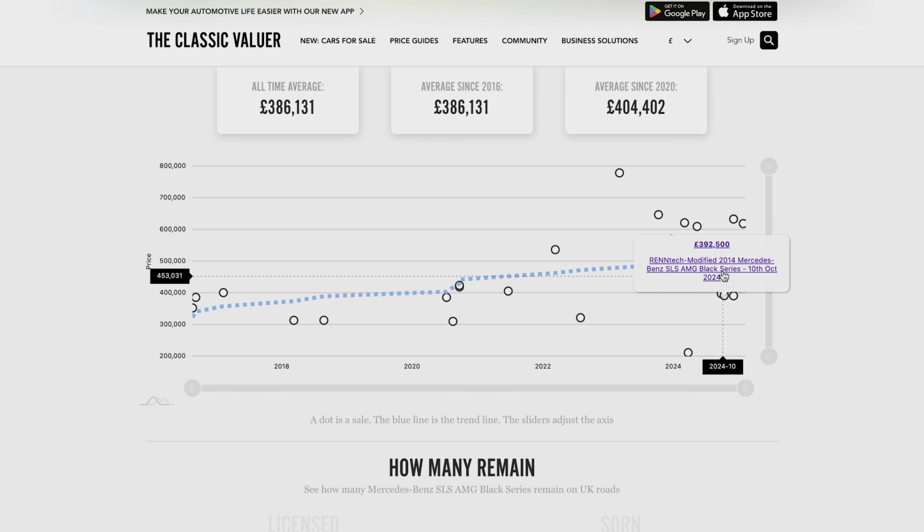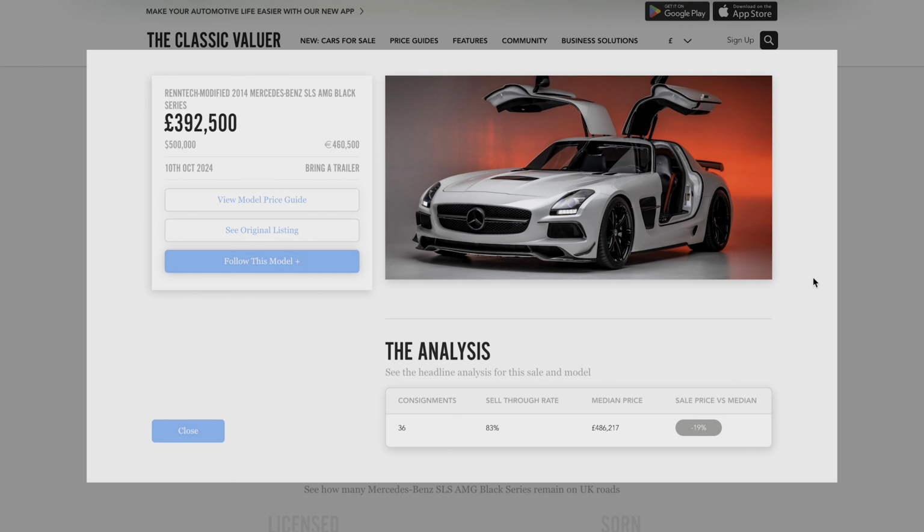He also has some upgrades. We've got the Rentec R1 upgrade. We've actually seen a similar example sell in the States. That car had the same Rentec upgrade, and it sold for £392,000. However, it had less than half the miles that Shmee's car does. Adjusting for that, I think you've got to be looking in the region of £370,000 for his car today.